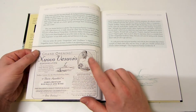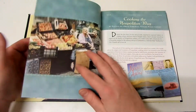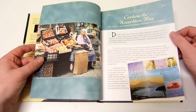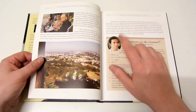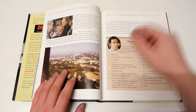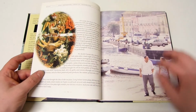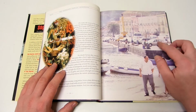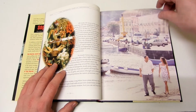Grand opening at his restaurant. So yeah, I'm really looking forward to reading through this properly later on. There's Fiorio there. Yeah, he can totally kick some ass. There's Tony there. Looks like he's in Europe actually. That looks like a Ford Sierra. You never see those anymore.